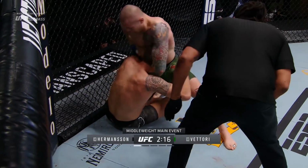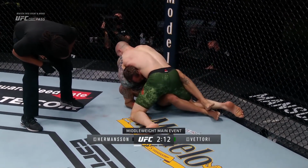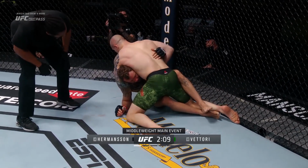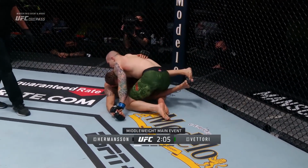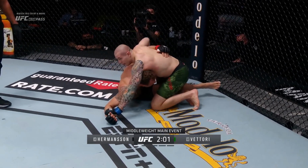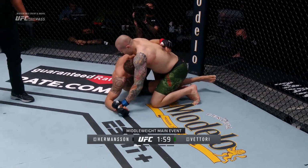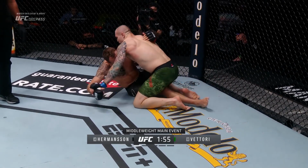He's looking for the neck. He's still looking for it, Dom. Surprising. He usually just keeps punching and punching, but he's good here. This gives Hermansson a chance to get his ground back together. It might have been a better idea to just stay on the ground and pound and let him go, or get back up and see how he's recovered. But habitually, that's usually what you see out of Vettori, so it's surprising that he went to the grappling.